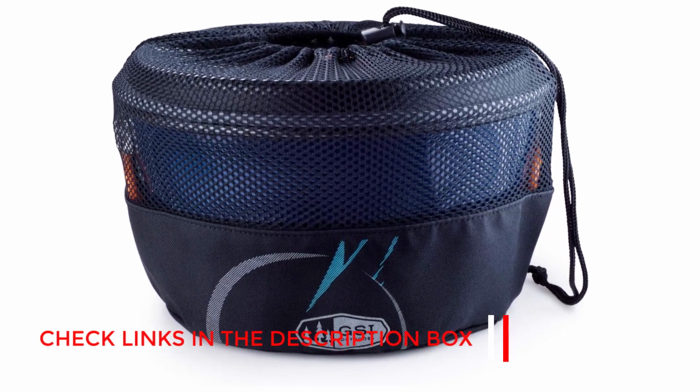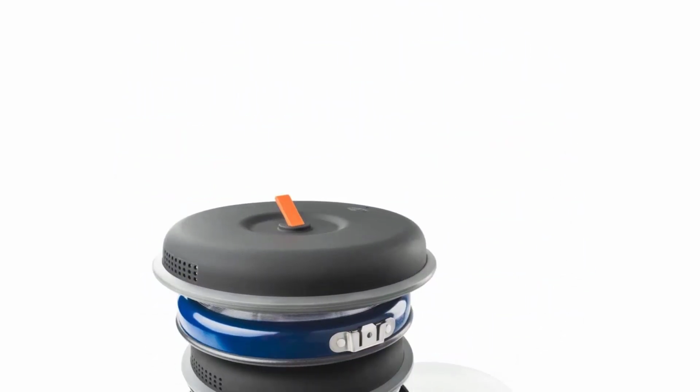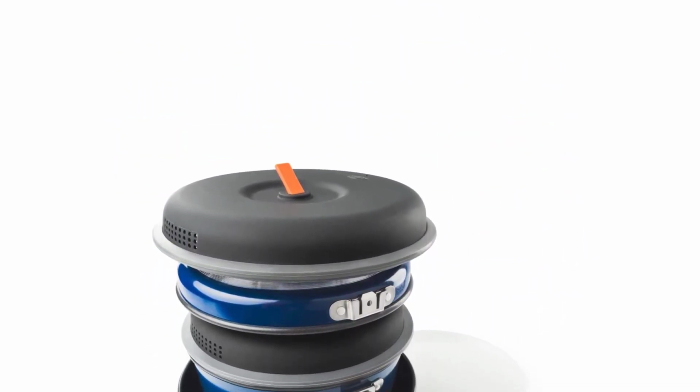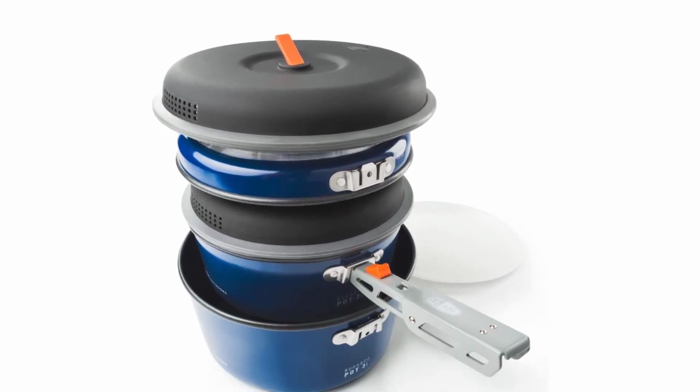The Bugaboo uses more affordable materials on its pots and pan to keep the price down. The lids and pot gripper are identical. As far as performance goes, there was virtually no difference between the Bugaboo and Pinnacle in our tests.